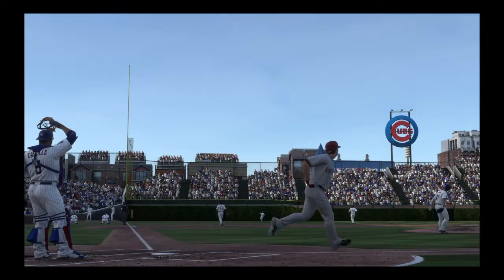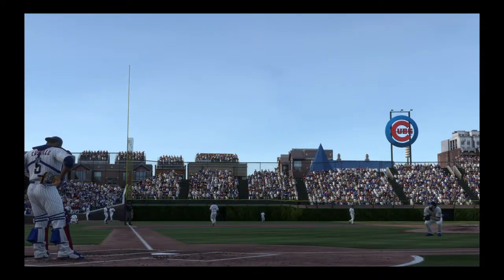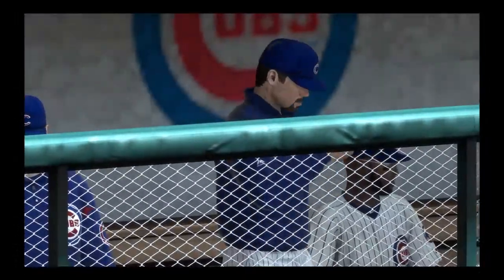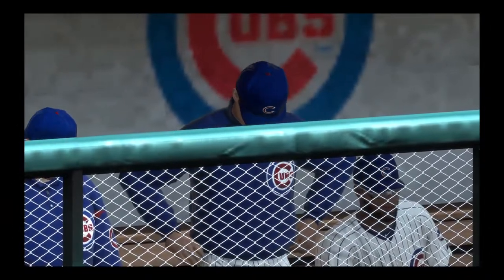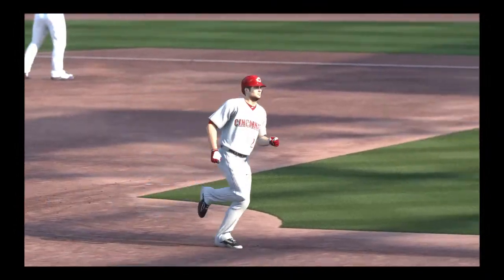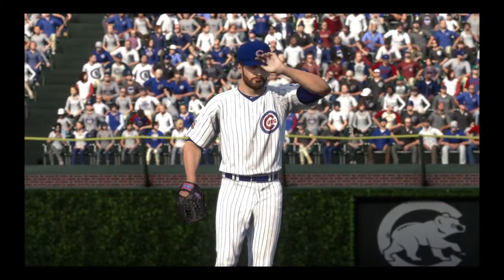Oh, and now a swing and a drive. Deep left field, way back there, and this is going to clear the wall by plenty. It's a home run. A solo shot here to left. Home run number 5 on the year. As they get on the board, it's 4-1 now.